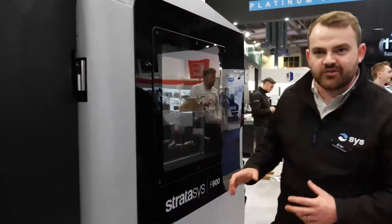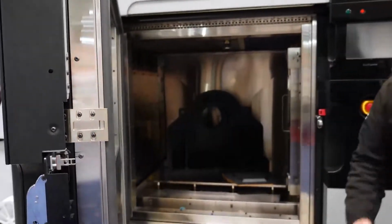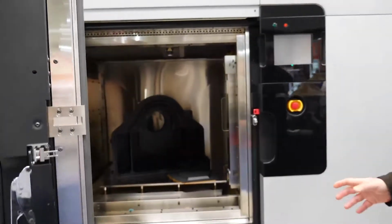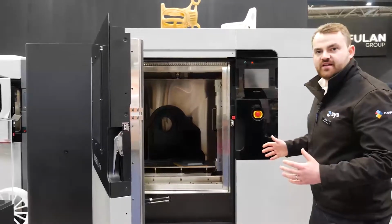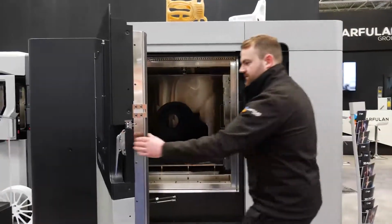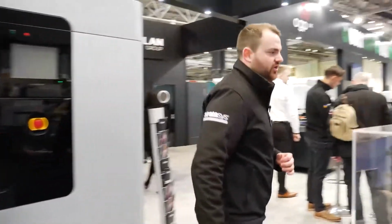Now this is the largest industrial Stratasys 3D printer on the market. As you can see, it's a huge scale, just shy of a metre cube. Again, printing jigs, fixtures, tools, prototype parts, and even end-use components. As you can see, the scale of this 3D printer is incredible. I'll just take you around. We've also got the 370 here.